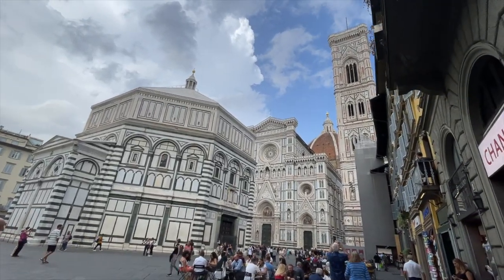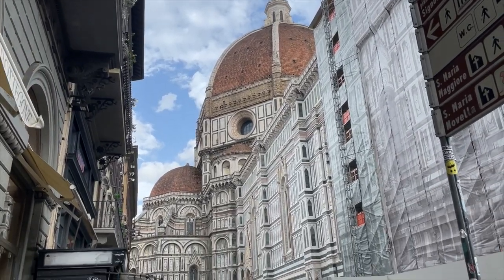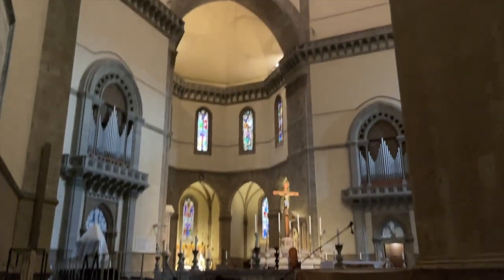And now we're finally at the famous cathedral area. We're going to climb up this dome with many, many stairs ahead of us.